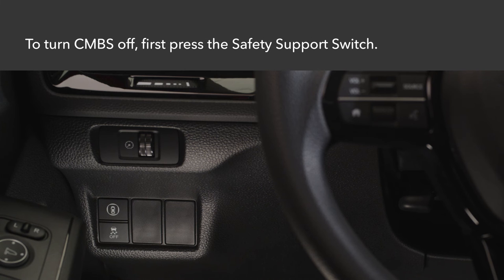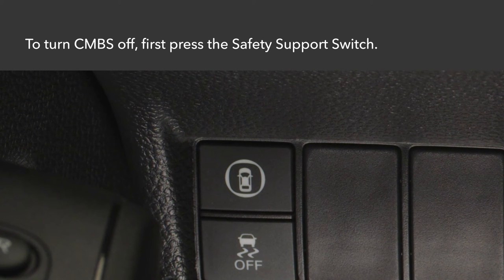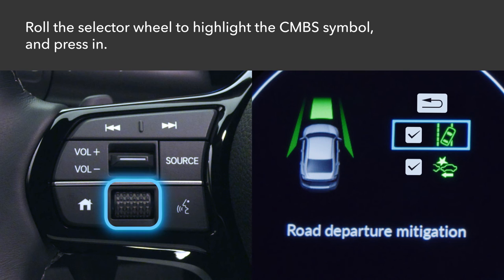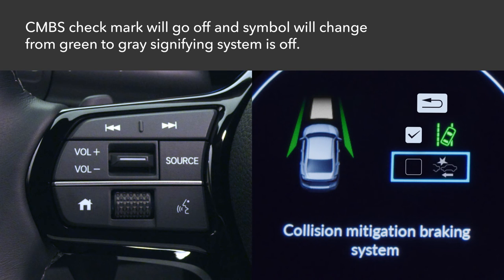In the unlikely event that you want to turn this valuable feature off, here's how. While parked with the power on, press the safety support switch to the left of the steering column. Roll the selector wheel on the left side of the steering wheel until the CMBS symbol is highlighted in the DII, and press. A check mark next to the CMBS symbol will go off, and the symbol will change from green to gray to signal that the system is off.